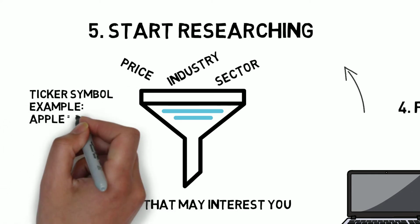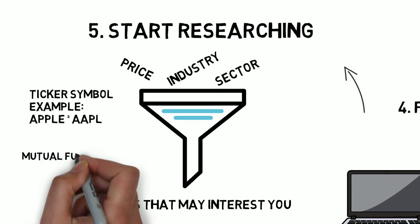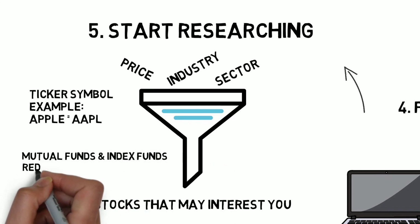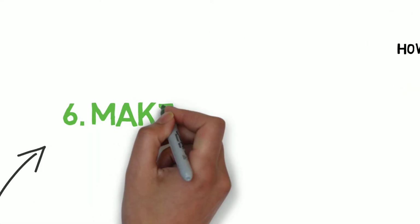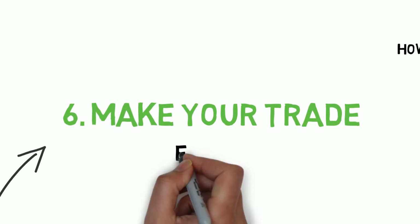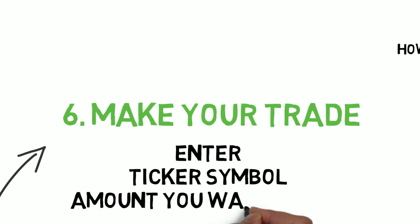If you are unfamiliar with mutual funds and index funds, click the link above. Our video explains the basics in a couple of minutes, but simply put, mutual funds and index funds can be a great way for beginners to start investing as they reduce but do not eliminate risk. Just like stocks, mutual funds and index funds use ticker symbols. After you have selected your stock, index fund, or mutual fund, you are ready to trade. Log into your brokerage account or IRA account, enter the ticker symbol and the amount you want to buy, and there you go. You are now an investor.